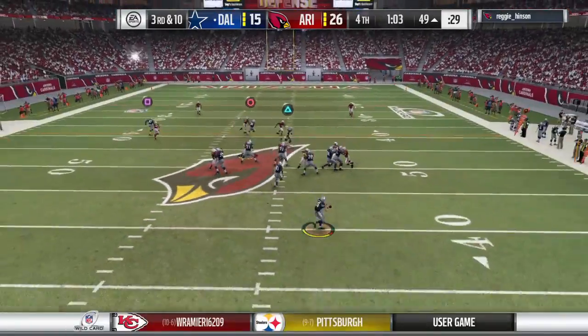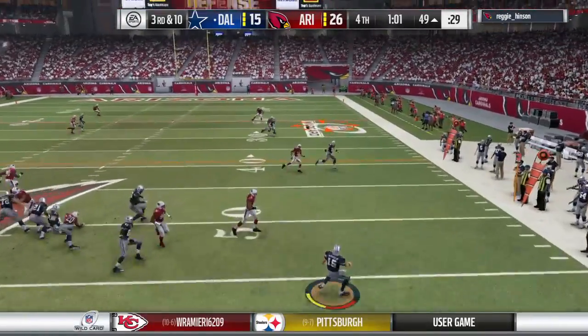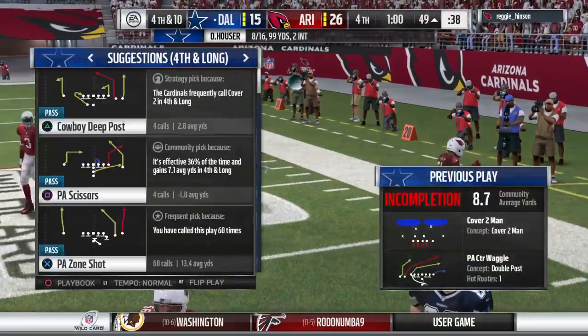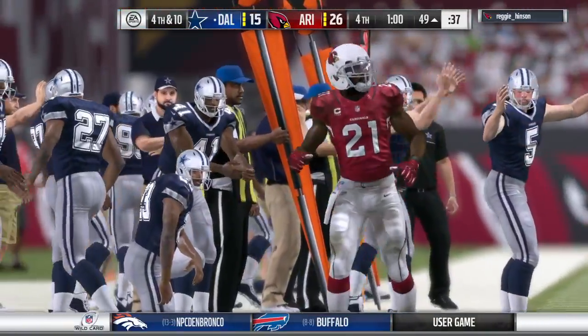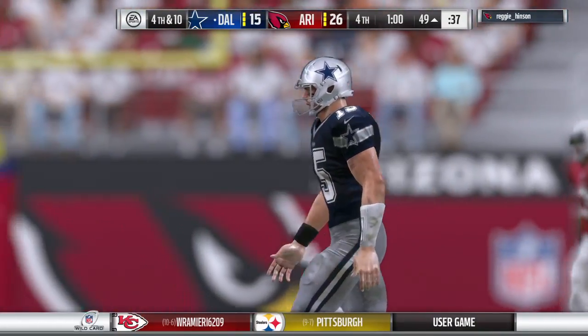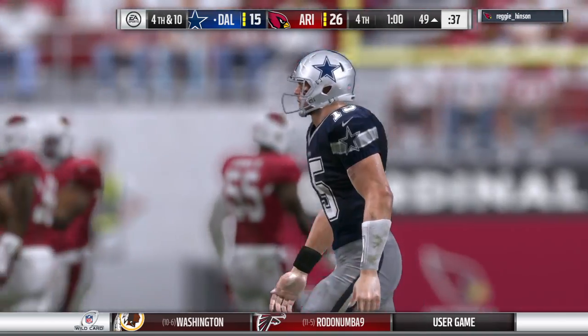Off the play fake, he'll look to throw. He'll buy some time right. And incomplete here on third down. We know it's not an easy job to go out and catch passes when people are trying to tackle you and knock the ball away. But the bottom line is, that's a pass he's got to have and a pass he should have caught.